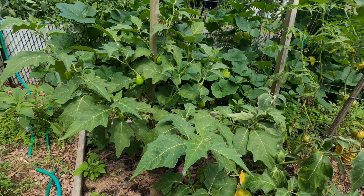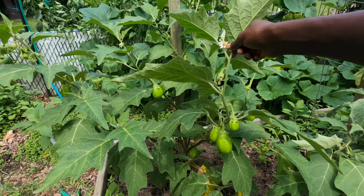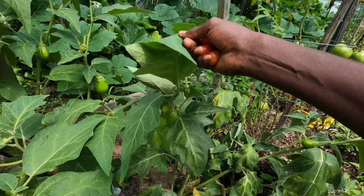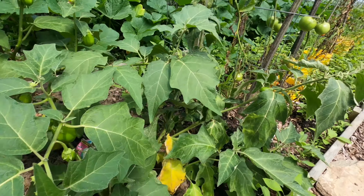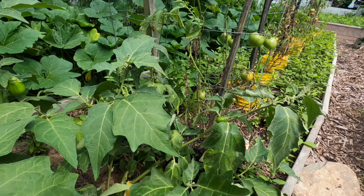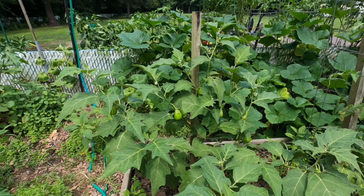So over here, this is another garden egg that we're producing a lot. We harvested some of them a couple of days ago, and still coming. So I'm hoping to get a lot of production from them this year.